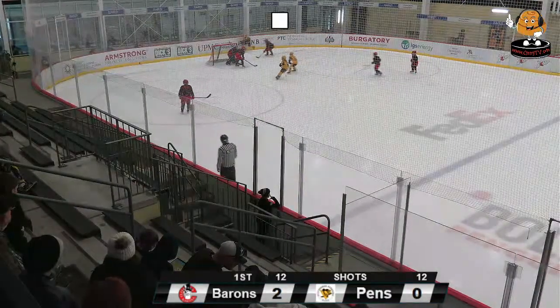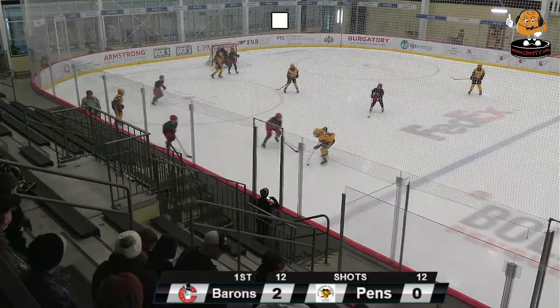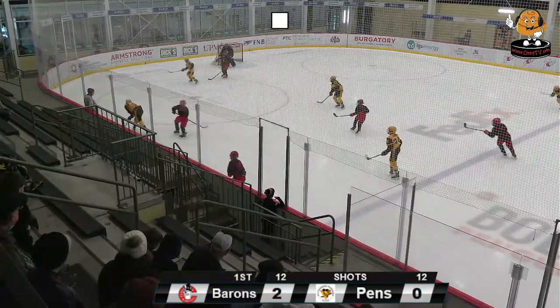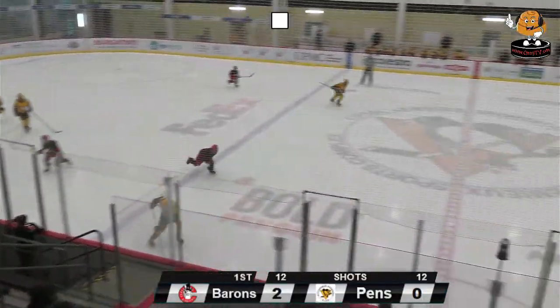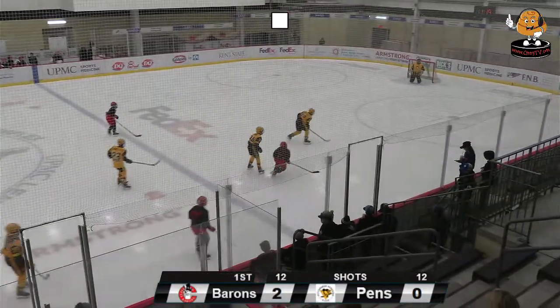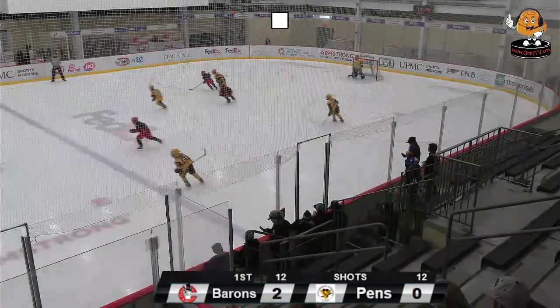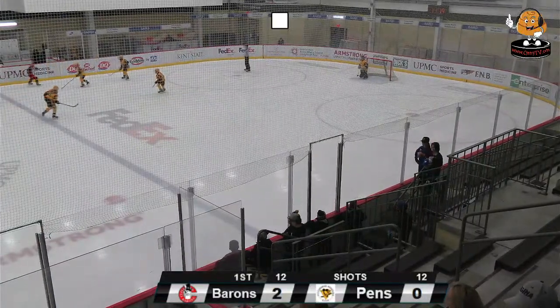Goldberg has this, two in front, decides not to go there, though, and goes to the point. Kumnik has it. He goes back down to Goldberg. He goes in front, not able to get to Bowen, and thrown back to center. So the Barons with a smart heads-up play there in the middle of the ice to cut off that pass. And Zachi has it. He throws it back to center red, gathered on by the Barons. They dump it in, and back they come now.